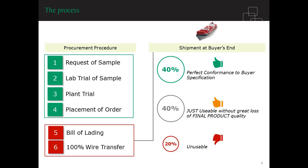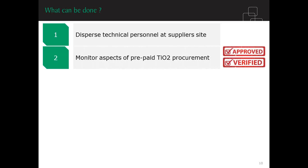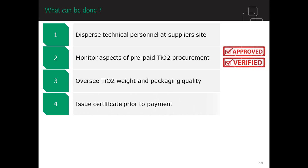Is there a solution? Yes, there is. There is an actionable, pragmatic solution that can be adopted, and we look at that. As a first step, a technical person can be stationed at the supplier's plant site. The purpose of this technical person would be to monitor aspects related to prepaid TiO2 procurement. He oversees the technical parameters. He oversees that the weight is in conformance, the packaging quality is good, and finally, he issues a certificate. That certificate is the conformance to quality certificate, and another certificate, which is the certificate of lading, where your technical person tells you that the quality is good and it has been laden on the ship for shipment. It is only after this that the payment is released.